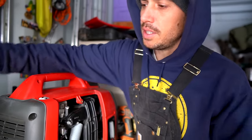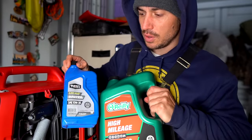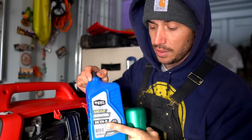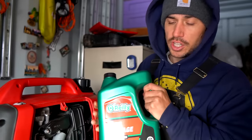So what we do is we change over the oil. The one that's in there now, I mentioned it's 10W30. What the 10 means is the thickness or the thinness of the oil when the oil is cold, and what the 30 means is the thickness of the oil when it's warmed up. What we're gonna do is change it over.